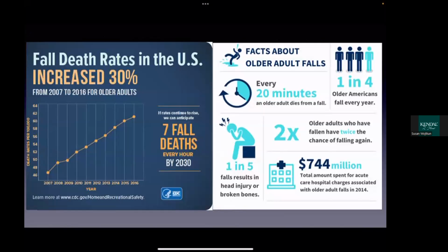As you can see, they cost the healthcare system a lot of money. They cost you a lot of money out of your pocket, and affect your quality of life. A fall can really change your perspective and your ability to do the things that you love. One of the passions I have is going to the home and helping somebody out and preventing these falls that can really have a negative consequence.